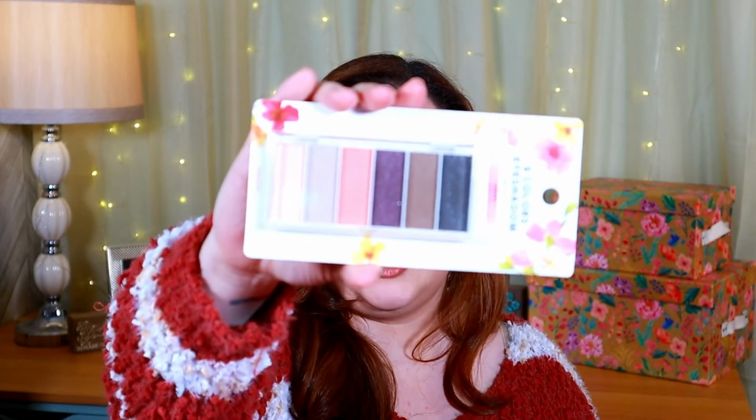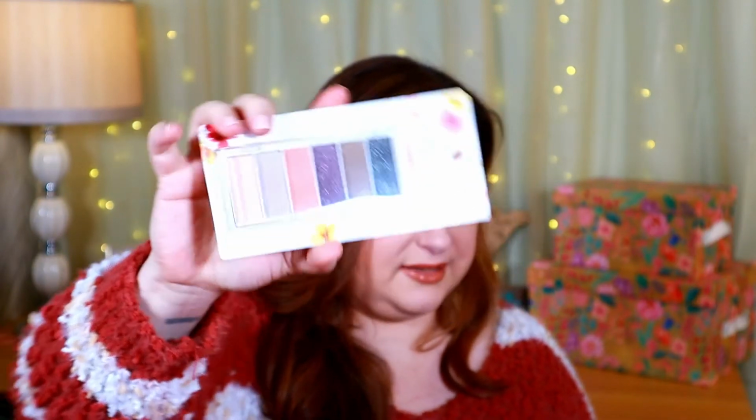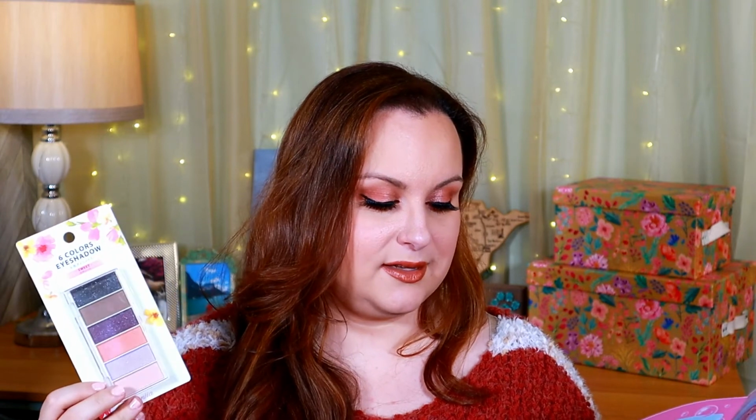All right, the last item we have in this box is a 6-color eyeshadow palette. This is super cute. This is what the eyeshadow palette looks like. Again, very nice springy colors. This is from Japan. The Spring Colors eyeshadow palette. Remember when What Season Am I was a thing? Well, scratch that. Here, everyone is a spring.